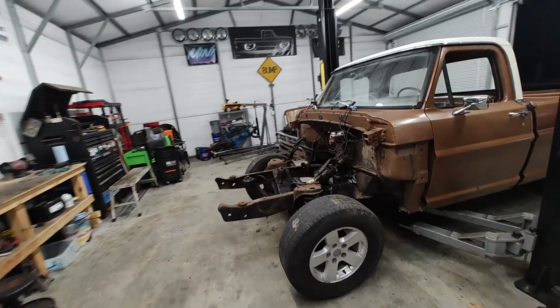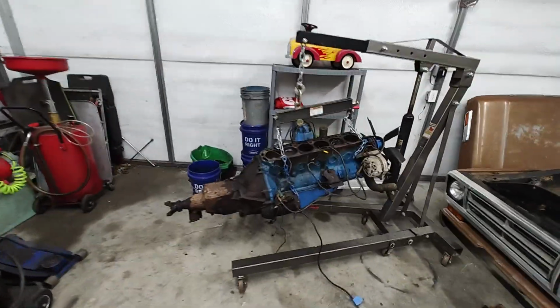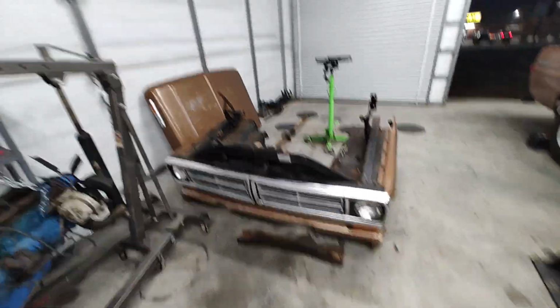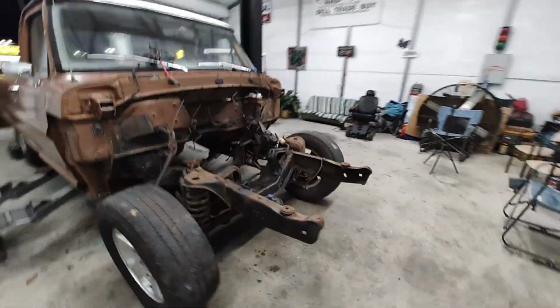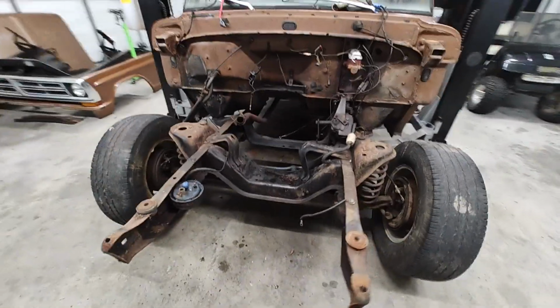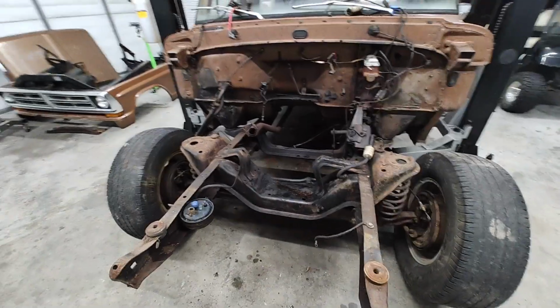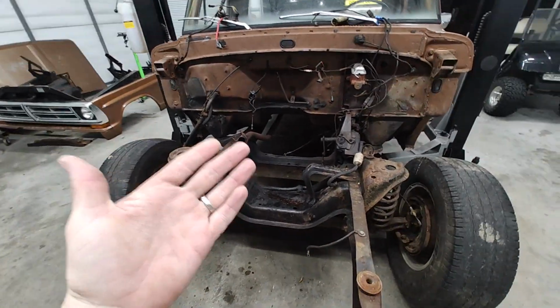Well, all right, guys, we got that engine out. She is looking bare as heck now. We got a pile of stuff over here. Got that old straight six out right there. Got the whole front clip, the motor, drive shaft. And that came out pretty easy, guys. Let's see. We got to figure out what we're going to do with these motor mounts. We got to get some 302 motor mounts. I'm going to do some research on that tonight. But not too bad, man.